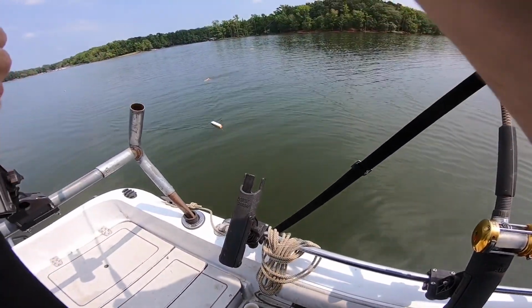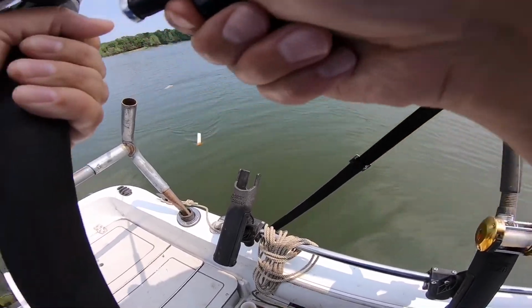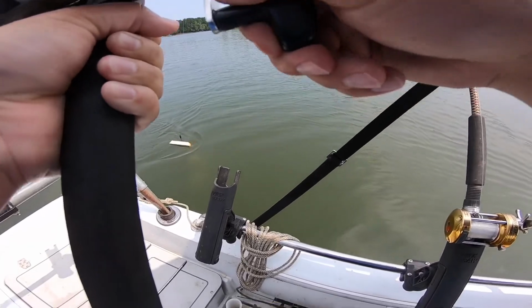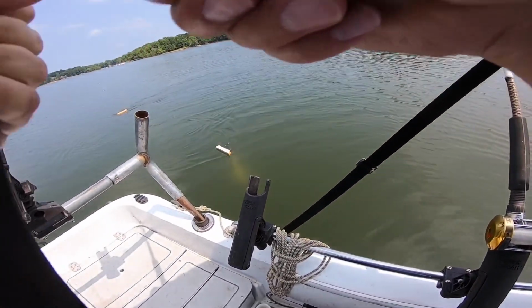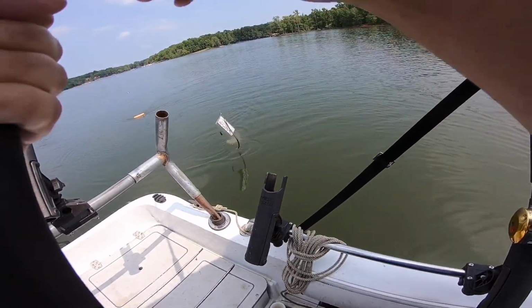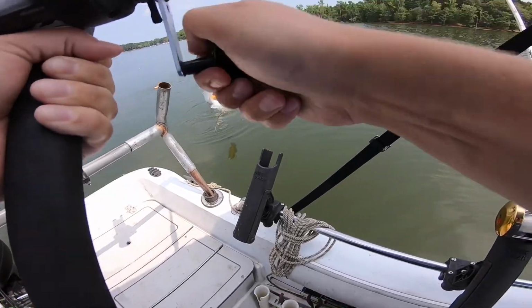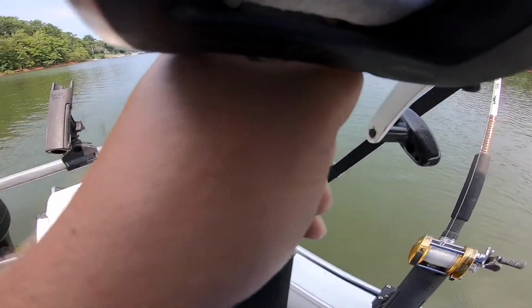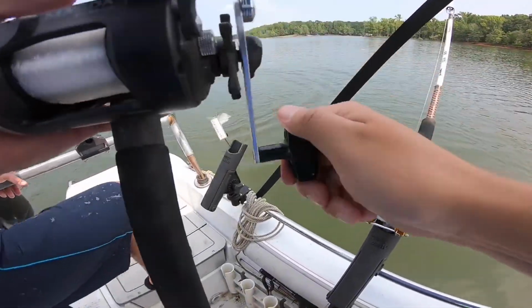I don't know how he could have gotten so far back behind the float or board. Yeah. Yep, he did. Make a mess, make a mess. Sorry. We'll get it out.